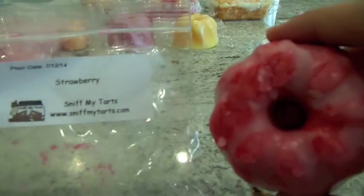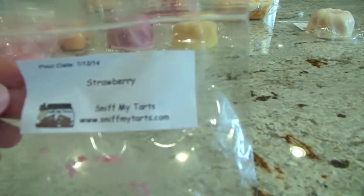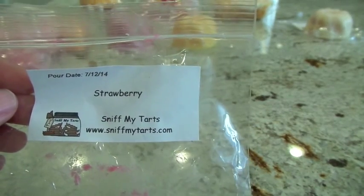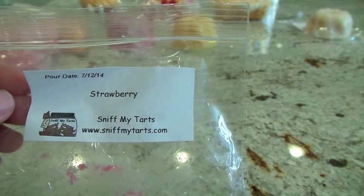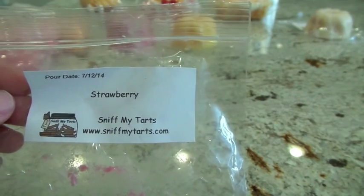Okay, this next one here is just strawberry in this big Bundt cake. This is definitely an artificial strawberry. I know I had gotten something in a sample with strawberry in it, or strawberry jam. This smells like a sweet artificial strawberry.